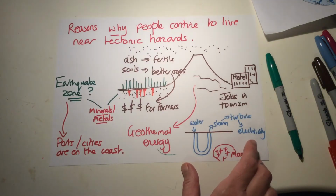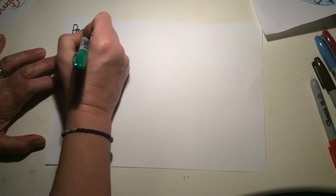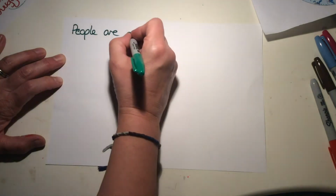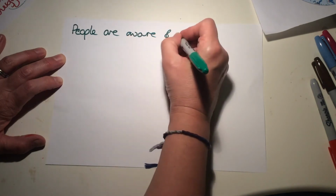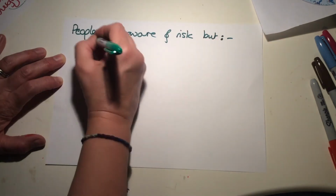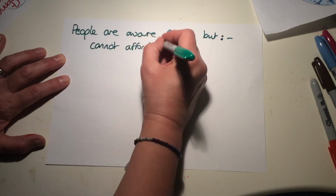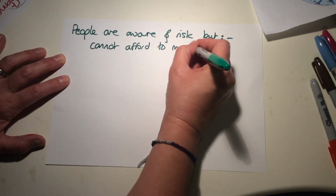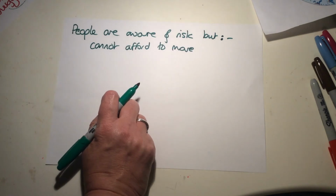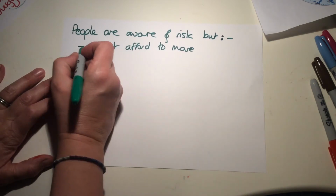So if we take those ideas, just add a couple more that I'd like you to go away and think about. It may be that people are aware of risk now because they have more information, but they cannot afford to move. So if your family lives in Los Angeles and you're not particularly wealthy and that's where your job is and that's where your family are, it may not be an option to move.